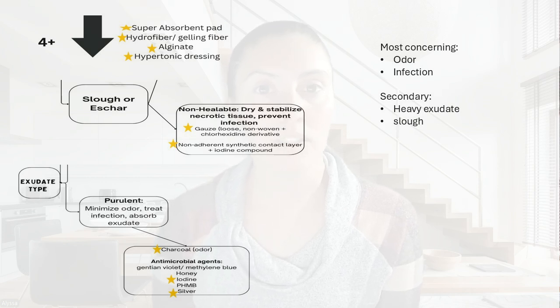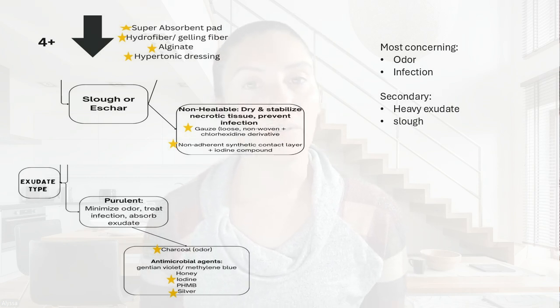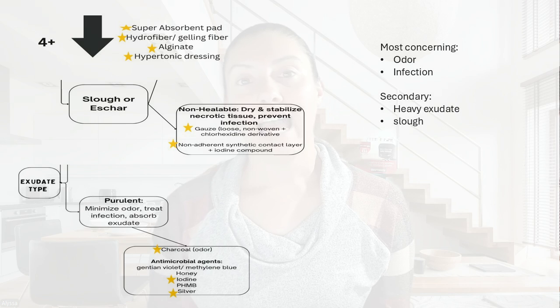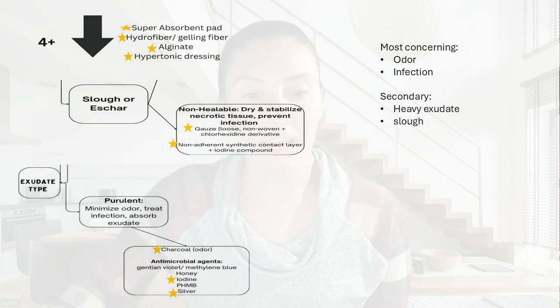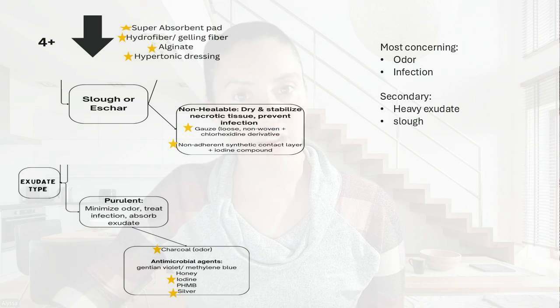Really, that's what's available. So I usually use Actisorb, and it does have silver with it. So that kind of has the antimicrobial and the odor. So that's covering for both the odor and infection. Okay.